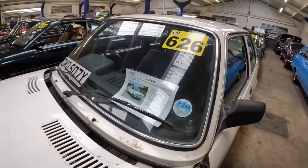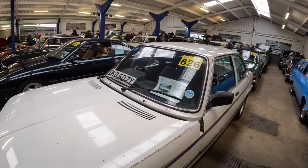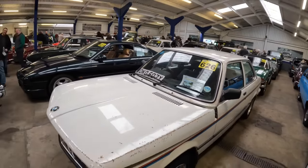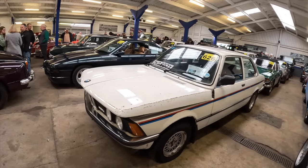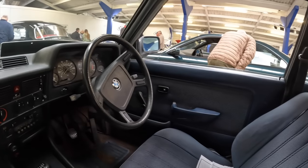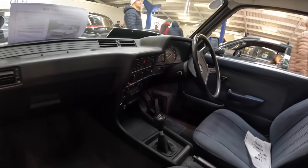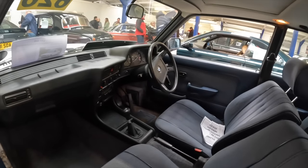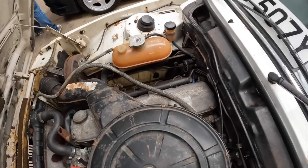Next up, we've got this 1982 BMW E21 320. Now, the vendor has owned this for 37 years. It was only 4 years old when they purchased it. The 320 BMW is said to be in its original state, and it's never been welded. It's been garaged since 1999. Here is the 2-litre engine.